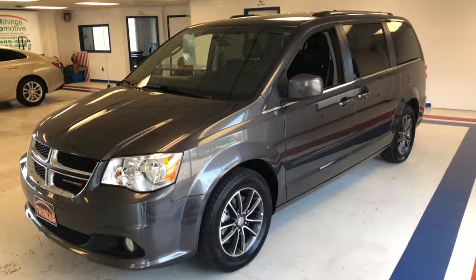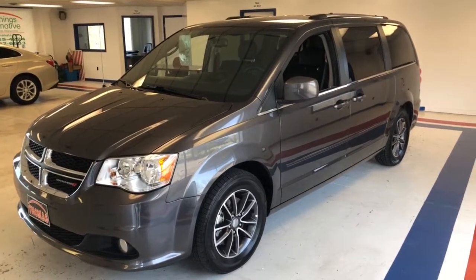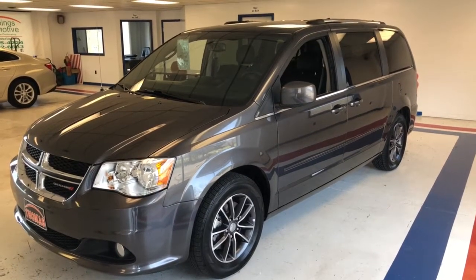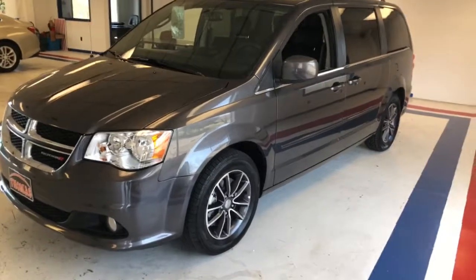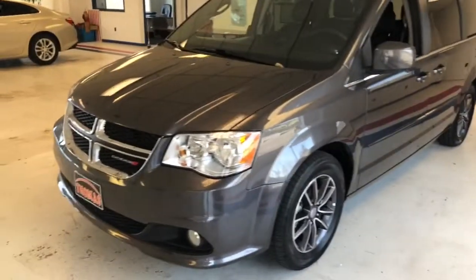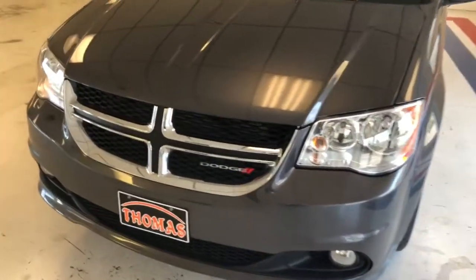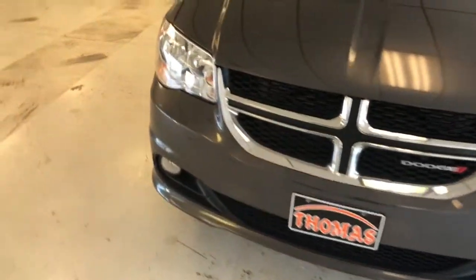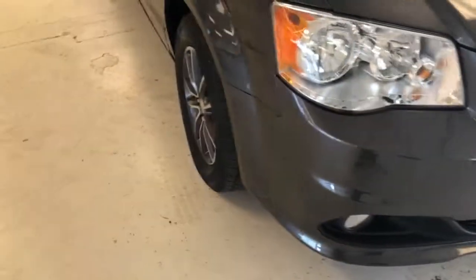Here we have a 2017 Dodge Grand Caravan SXT, 19,000 miles, clean Carfax, one owner, in graphite gray metallic. As you can see, really a sharp van here. It has your classic crosshair Dodge grille with chrome overlays. You also have halogen headlamps, integrated halogen fog lights in the lower bumper fascia, as you can see.